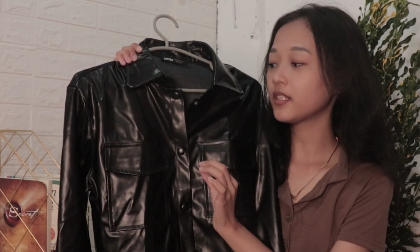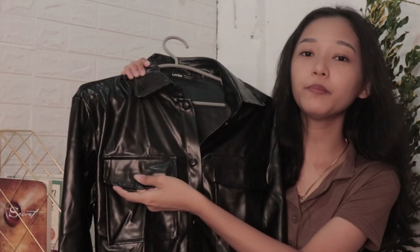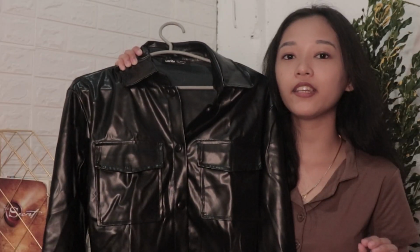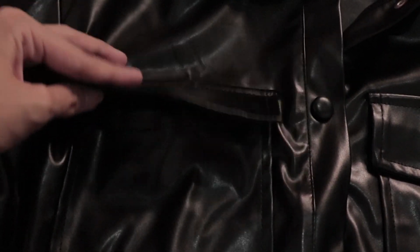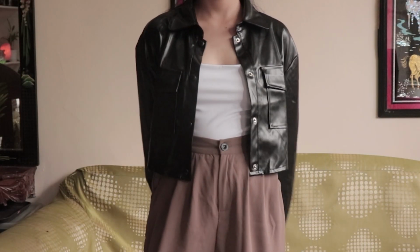Ang ganda rin ng button niya, guys, kasi snap lang siya, hindi siya yung kagaya nung may hole na ipapasok natin. And meron din pala siyang pocket both sides. Ang kagandahan dito is hindi siya fake pocket, so pwede kayong maglagay ng kung ano man na gusto nyo ilagay dito. But huwag to the point na maging bulky. Plain lang din siya at the back. Ayan, it's so simple. Yet, sobrang dami yung mga gawang style dito.